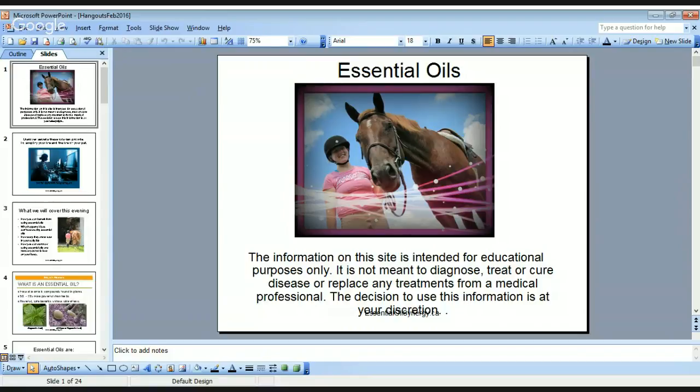Essential oils are perfect for home use. They're great for homemade home remedies, for first aid type situations, and also as a preventative measure. If you supply your body with the nutrients and the things that it needs, it's less likely to get sick. They're safe and easy to use, they're readily available, and you know what? They smell good too.